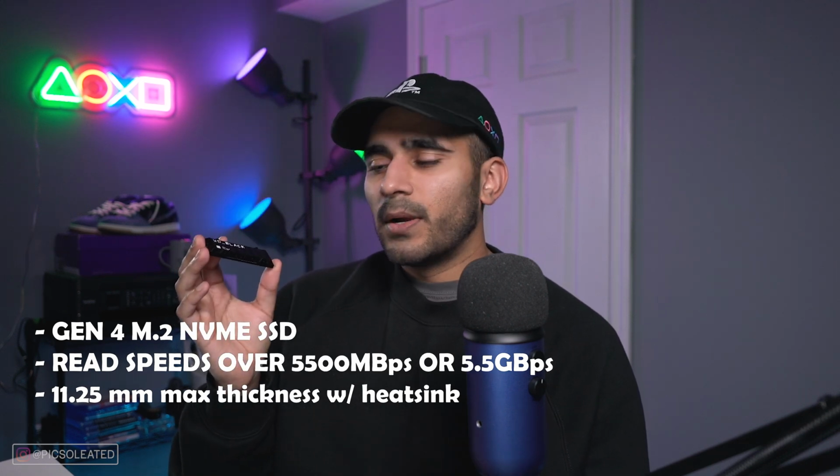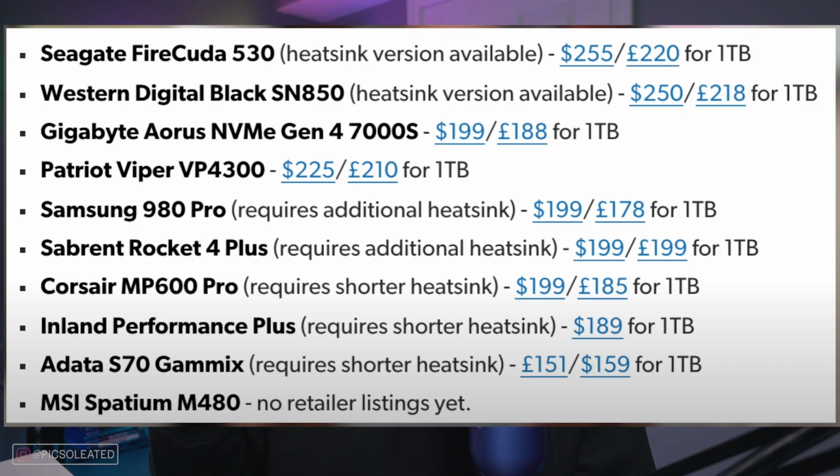And the last main requirement for the SSD is that it should have a heatsink to help dissipate the heat that comes out of a Gen 4 SSD, because Gen 4 SSDs get really hot, and the PS5 doesn't have a built-in heatsink for this, so you gotta buy one that has one on it. The heatsink also has to be a certain size so that it's not too big that it won't fit in the SSD storage bay in the PS5. I'm going to put up a list of SSDs that I found that are compatible and have a heatsink on them, but if you do happen to get a Gen 4 SSD without a heatsink, you can always buy an aftermarket heatsink as long as it meets the specs, their requirements.